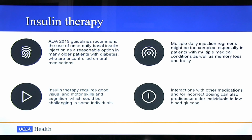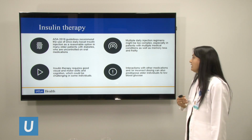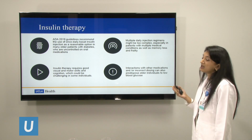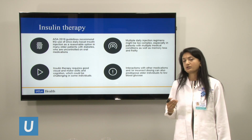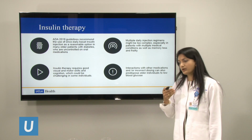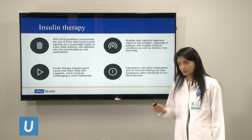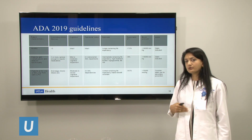Multiple daily injections in particular, sometimes 4 insulin injections a day, might be too complex, especially in patients with multiple medical conditions as well as memory loss and frailty. We also have to pay attention to interactions with other medications and incorrect dosing because these can predispose older individuals to low blood sugars. So insulin can be challenging, and that's something we have to reevaluate at every appointment and always make note of low blood sugars. So I want to put all these things together for you in this slide.